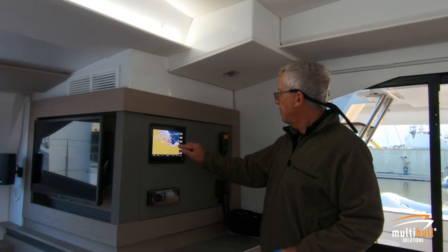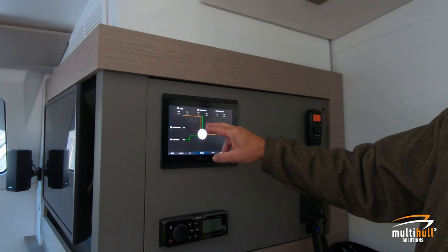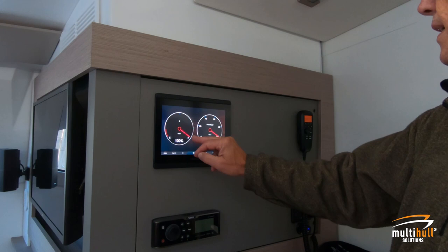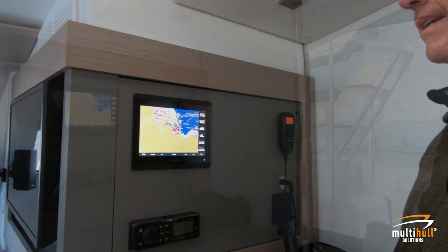This is our chart plotter we have inside. We can bring up many displays here. We've got battery, this is our power supply, so you've got solar input, your main battery, etc. We can read our fuel and water, but most importantly we go to charts and we can get our navigation information up as well. So if we need to, we can navigate from in here. Yeah, so we're about to cast off.